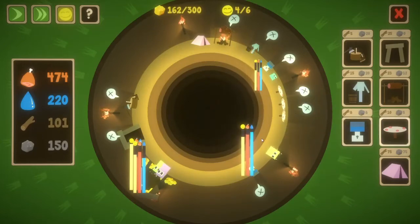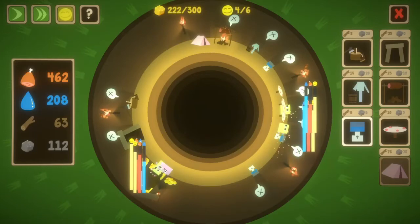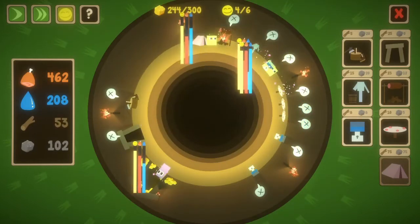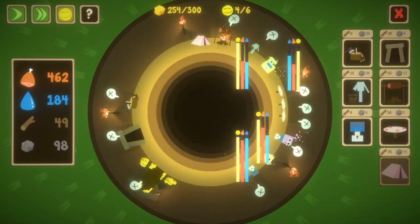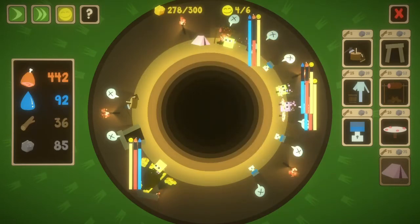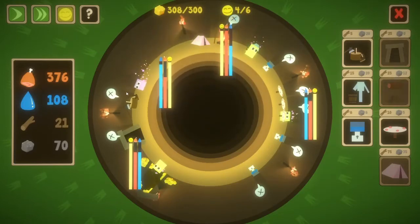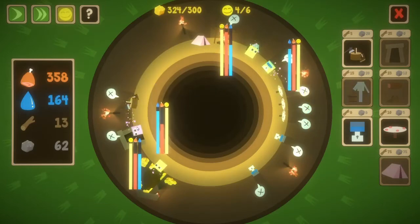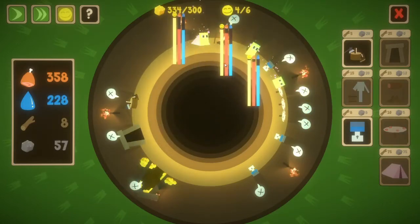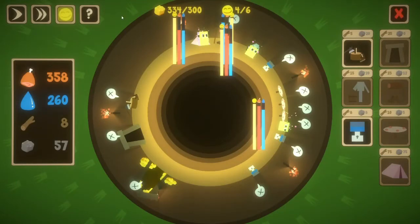There you go, another eating spot. And we've got to 300 gold, so it says that's kind of the aim. Let's look, so just trying to see, so gold, population, happiness. Okay, I think I've done everything there is. Oh, okay, so let's try and get to the kind of target number, I guess.